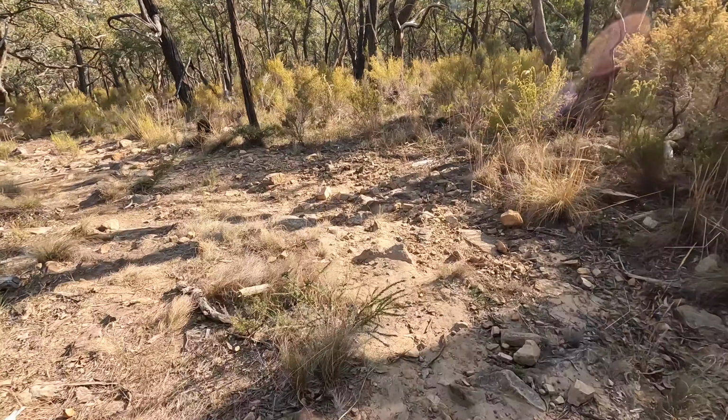Last week I was in Badger's Weir, lots of lush tree ferns. Here it's very different, very dry, box ironbark I think is mostly what you find around here. Not very big trees.